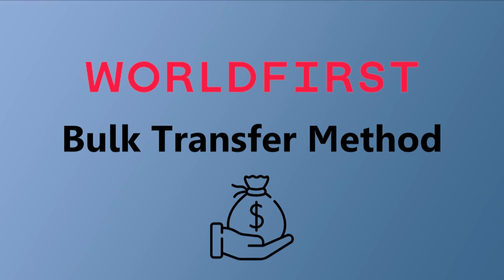So the 7th feature that you should highly check out in WorldFirst is their bulk transfer method. So I think bulk transfer is very common in manpower heavy businesses because you have a lot of employees that you need to pay. Like for me, I run a badminton school. I have to make 40 plus payments every month, and manual payments can take 4 hours for me to make all the payments, because every time you pay, you have the approval, you click. 2 hours easily just to make 40 plus payments.